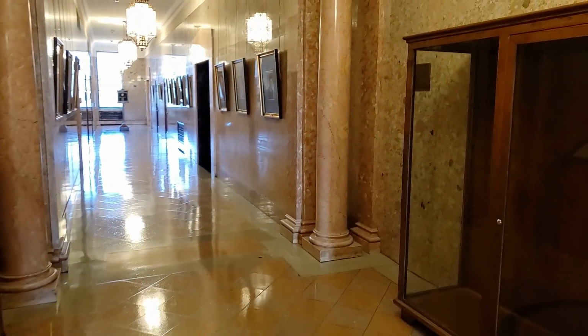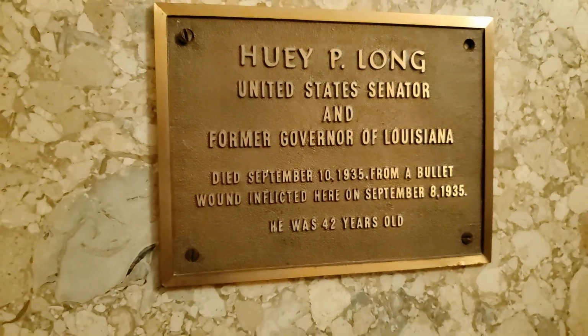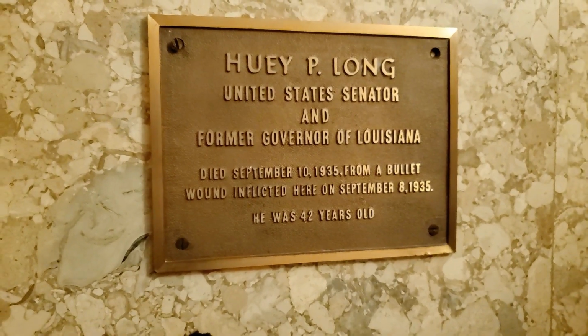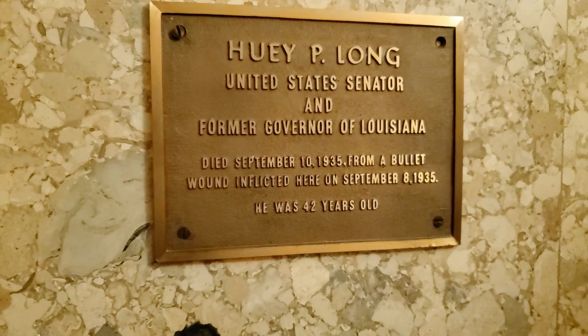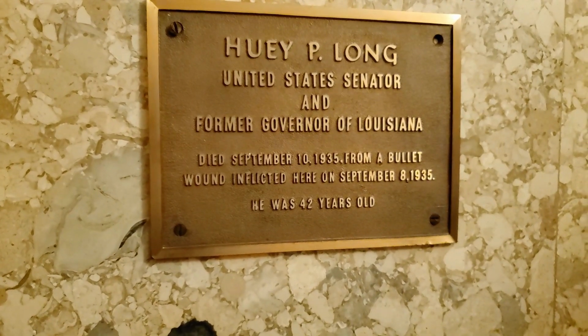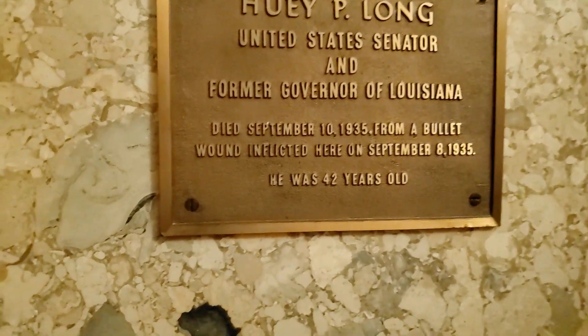And Dr. Wise, apparently, according to the research I did, this plaque right here reads: Huey P Long, United States Senator and former Governor of Louisiana, died September 10th, 1935 from a bullet wound inflicted here on September 8th, 1935. He was 42 years old. Holy cow, I'm 42 years old.